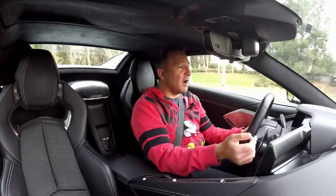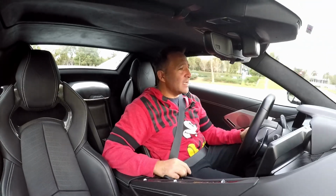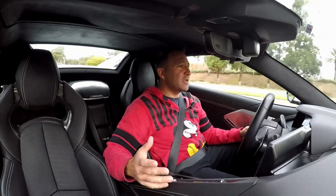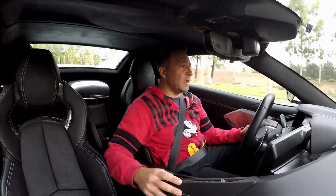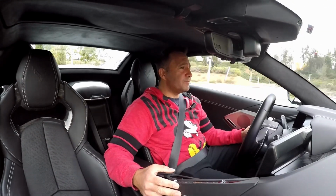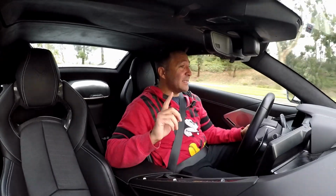Nowadays, some car companies have actually figured it out. Put your foot on the brake, put the other foot on the gas, and floor it, and then take your foot off the brake, and you're gone. With this car, you have to put it in track mode. You have to double tap the traction control. You've got to set which setting you want it in. That's really nice because it's configurable.